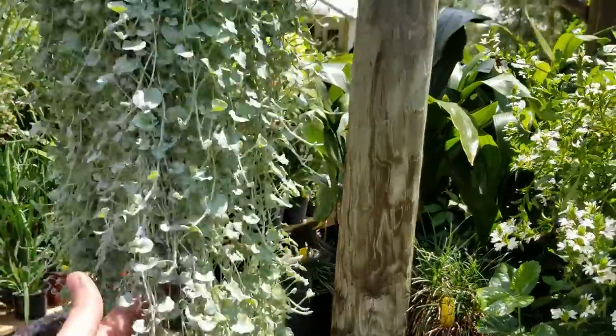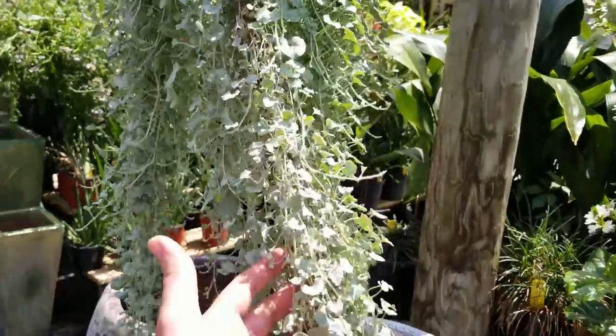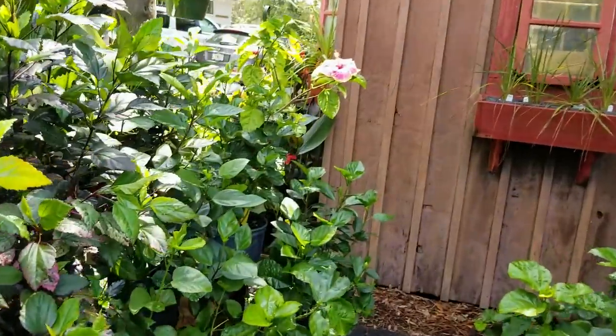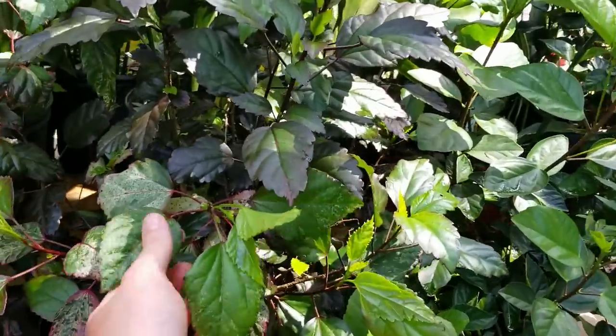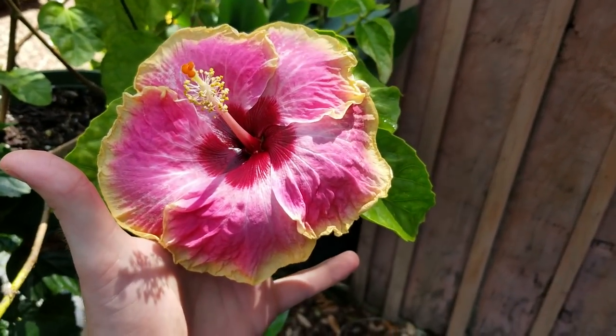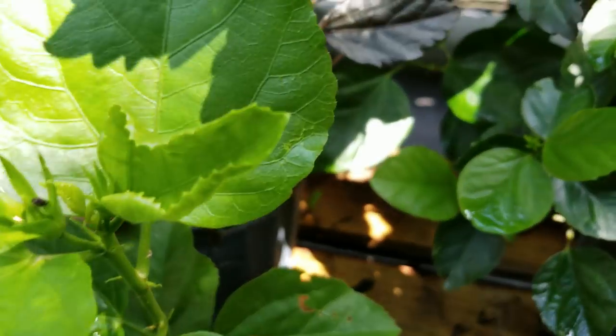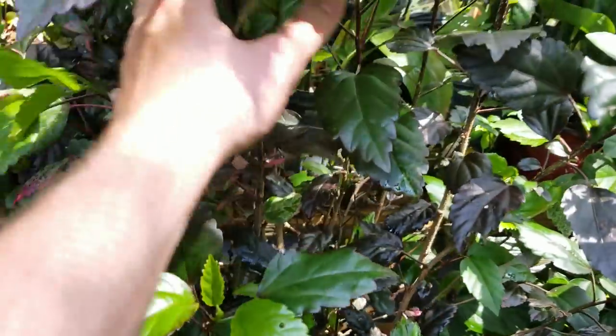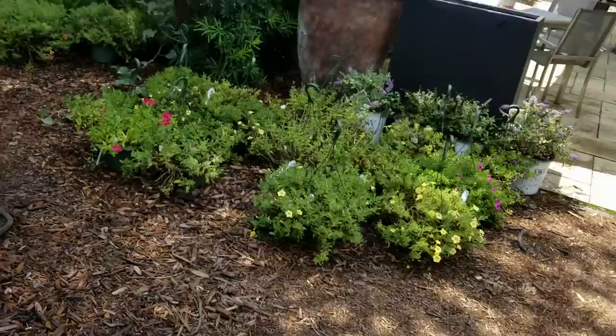Wow. Dichondra. Really nice big dichondra, too. It's beautiful. Seeing some hibiscus. Oh, nice foliage and pretty flowers. No name, excuse you. Get out of the way. $16.95. No name, but very pretty.